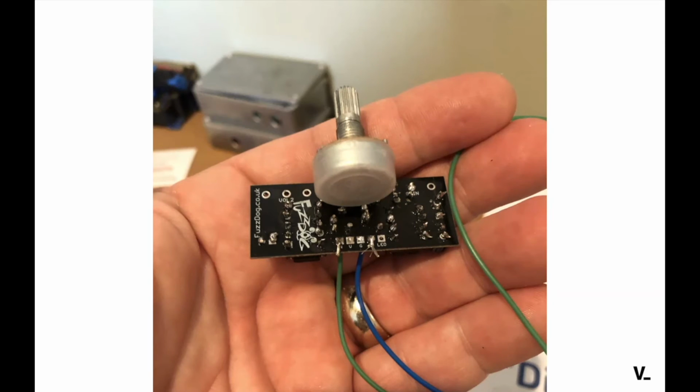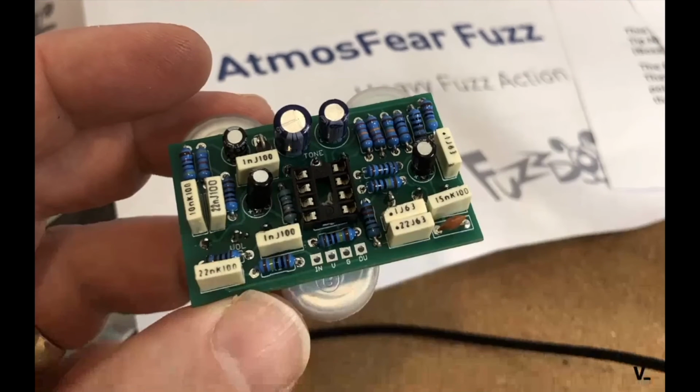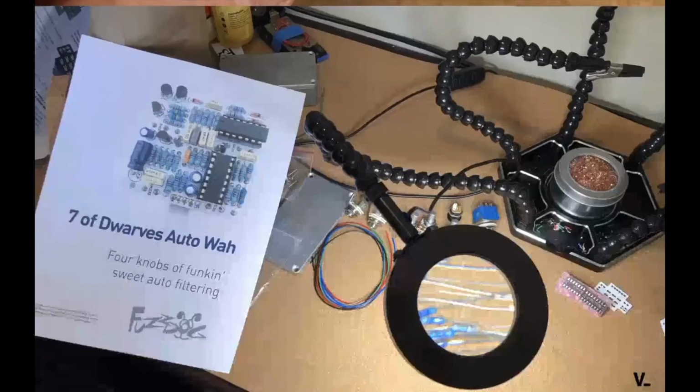So pleased as punch, I built another fuzz that was just a little bit more complicated because, who doesn't like fuzz? And it has different choices and things. The other one was a one knob fuzz. This sucker, I'm not going to twiddle knobs here, but that's the general idea of this one. Again, more parts. You can see my workstation here.